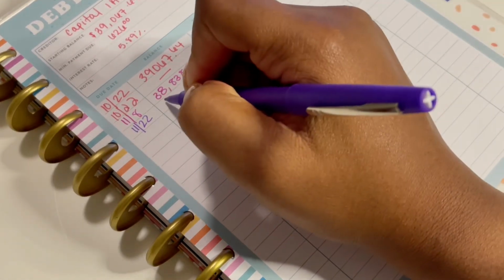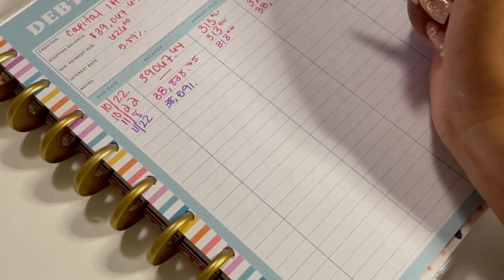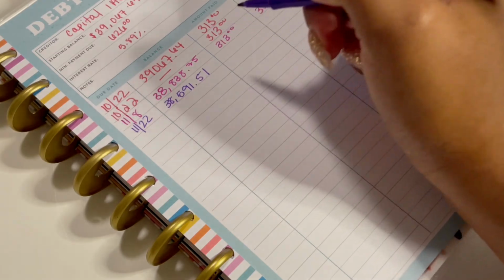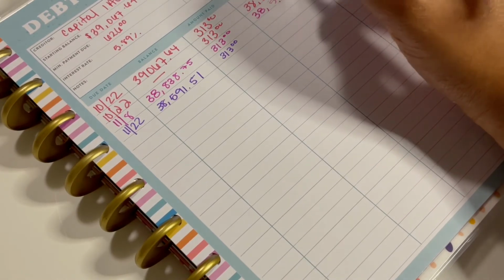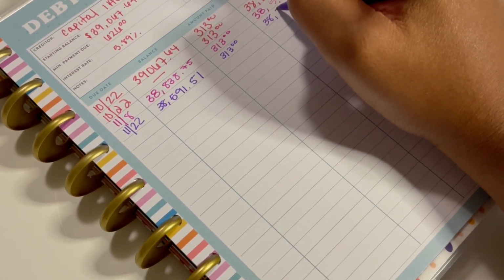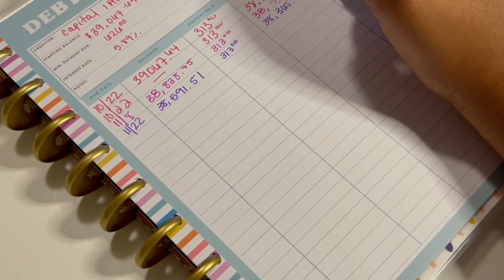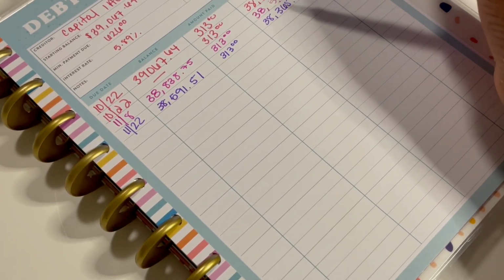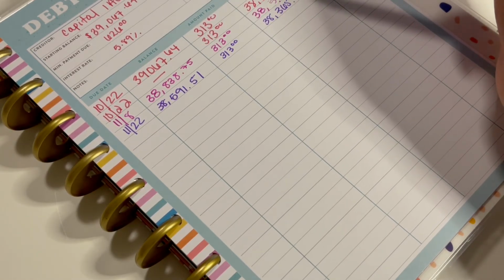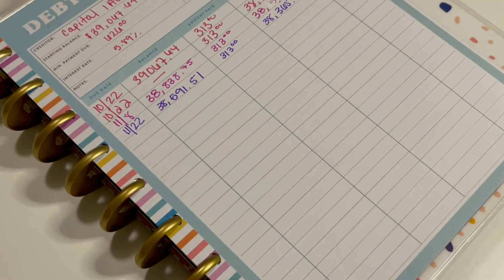And the rollover balance was $38,591, and is that 51 cents? And I put $313, and that brought my balance down to $38,365.10, and this was paid on the 19th when I got paid. So I paid off about $600 or a little bit more than that, however, in the last 2 months. So looking pretty good with that.